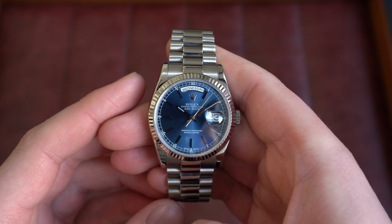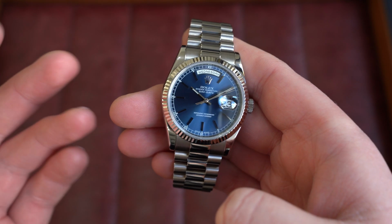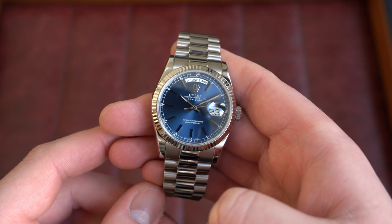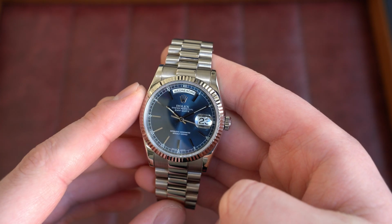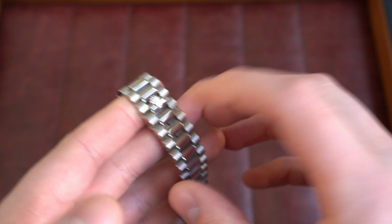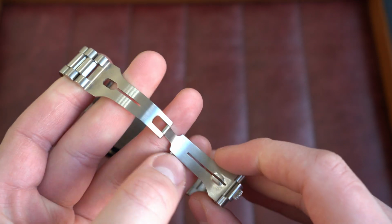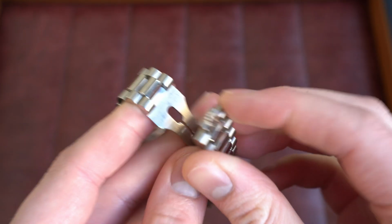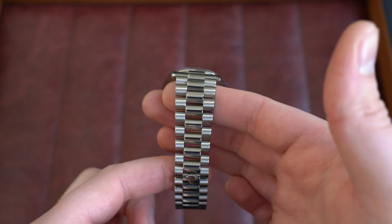This is the reference 118239, which for those of you who know your Rolex references, means this is a later variant of the DayDate, so double quick as they call it, so it's quick set for changing the time and date. You have sapphire crystal. It is the concealed clasp, but not the latest concealed clasp, so it still is the older generation with the holes that pierce through. But this is all 18 karat white gold.